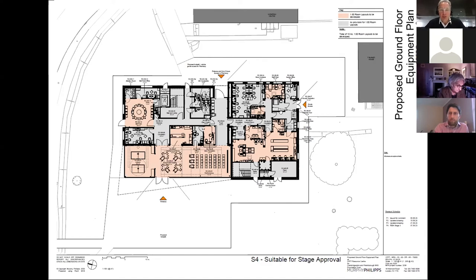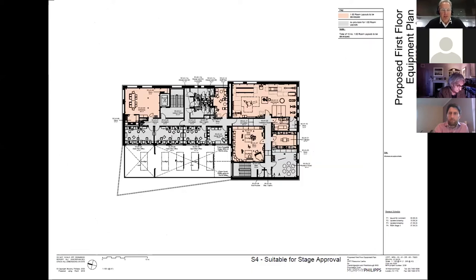I could talk about this all day, so my apologies. Let's pop up one floor and I'll quickly wrap up, because I appreciate Alison probably needs to say something too.